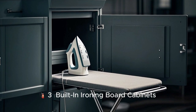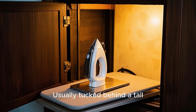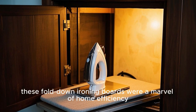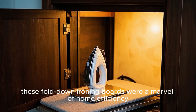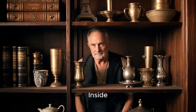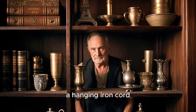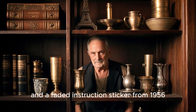3. Built-in ironing board cabinets, usually tucked behind a tall, narrow door in the hallway or kitchen. These fold-down ironing boards were a marvel of home efficiency. Open the door, and the board dropped with a soft creak. Inside, there might be a shelf for starch, a hanging iron cord, and a faded instruction sticker from 1956.